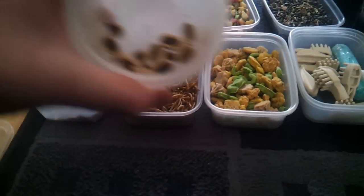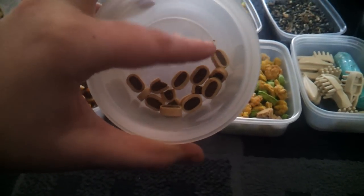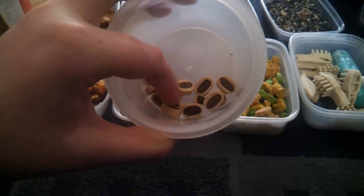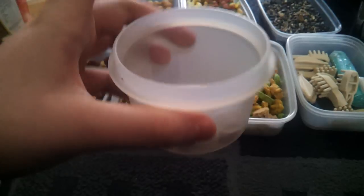We also have some Pedigree cheesy bites, which the hamsters adore. Although these ones have gone a little bit hard now, so they will need to go in the bin. So we have them.